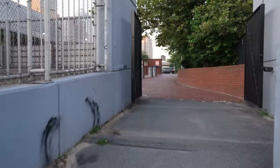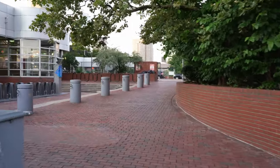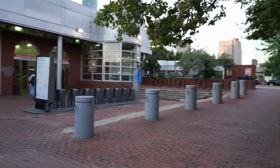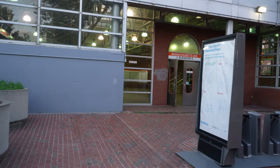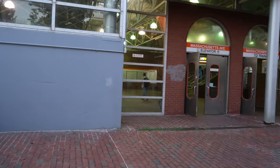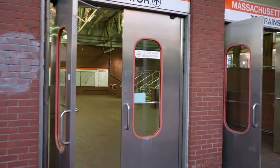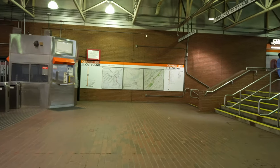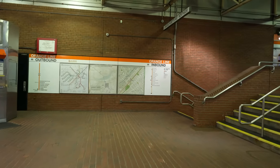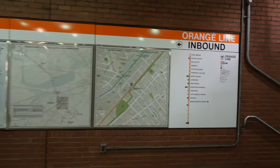Well, what's pretty cool is there's usually a secret tunnel you can go down to get across the street, but I'm pretty sure it's probably going to be blocked. But we can at least check to see if it's there. If not, we'll just go over the top. Let's see. Oh, it's open this time. Sweet.